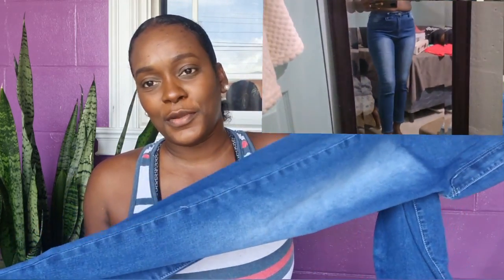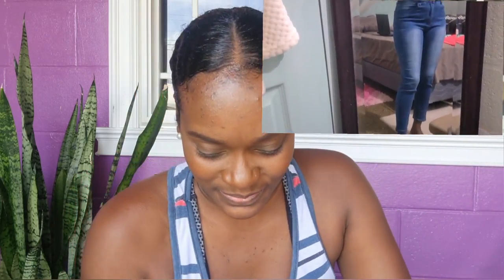Well, I ordered it long, but I'm tall, so I know for sure that this jean is going to fit me flat pants like. So if you're tall, I am 5'7", I believe. I'm 5'7". So I know this jeans would not fit me to my ankle for sure. But I'll show all the reviews of these here in another video.